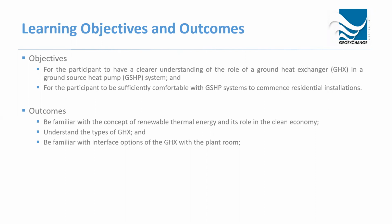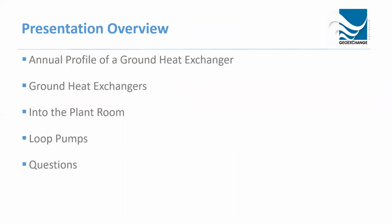We'll talk through some of those, and I'm happy to get input from others about interactions they've seen as well. The important thing is there's no right or wrong way necessarily to do it. There's not one fixed way to do it; it just has to work. So first, I'll look at the annual profile of a ground heat exchanger. Then we'll jump into the different types, have a look at the plant room and loop pumps, and then have some questions again. So let's work our way through.